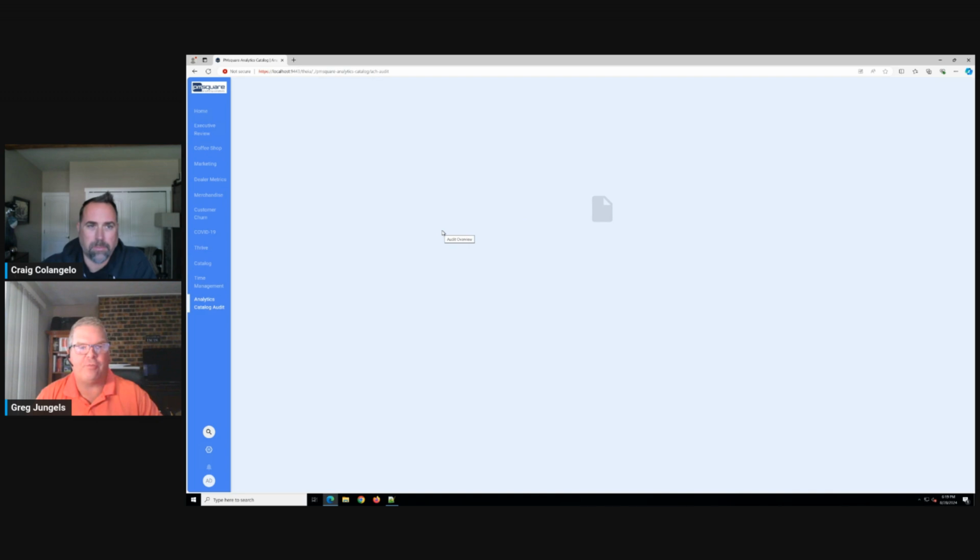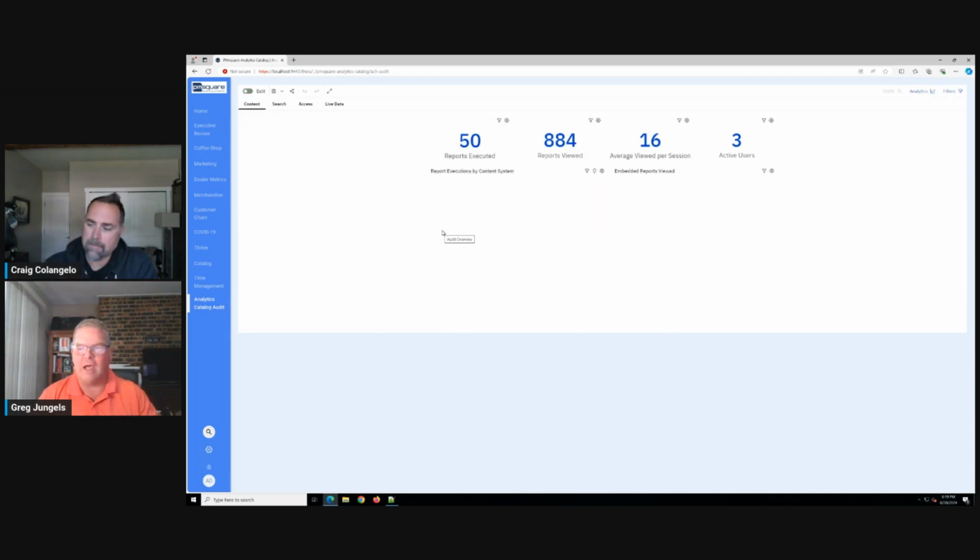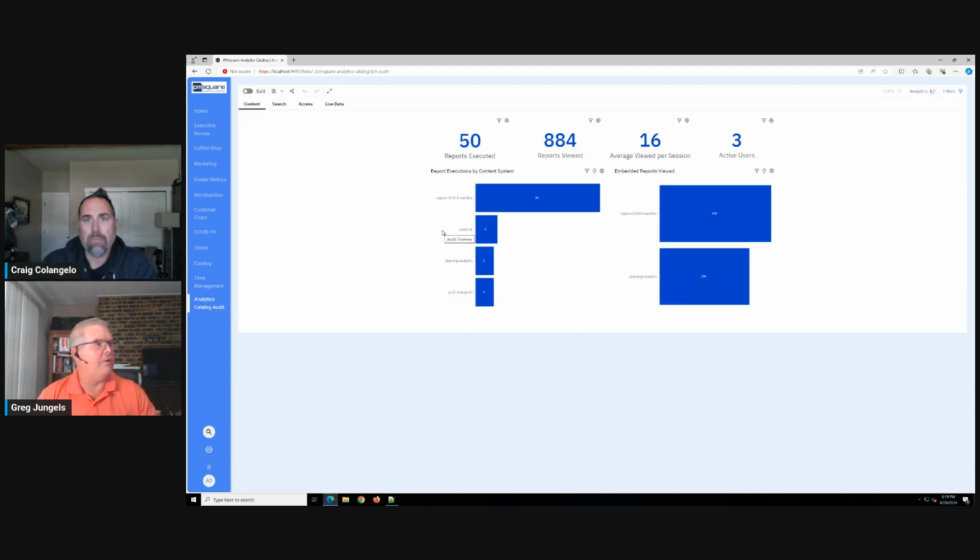Basically there's a content store and an audit store for the tool itself. What it does is keep track of everything that is going on within all of your analytics and digital content environment, right? I can see here that my Cognos 12 sandbox has been hit the most, and that Power BI wasn't used as much.